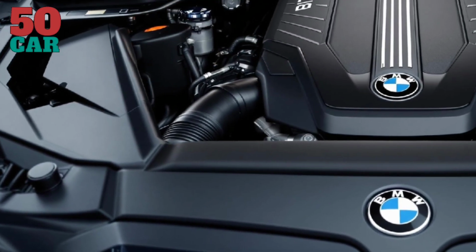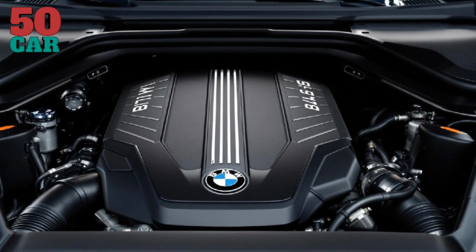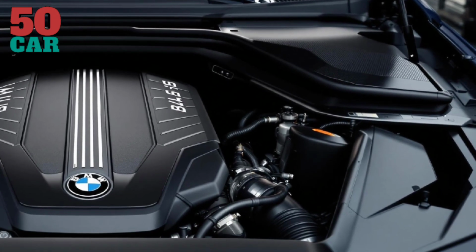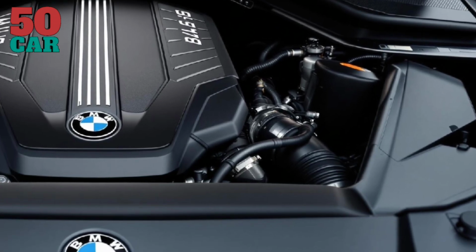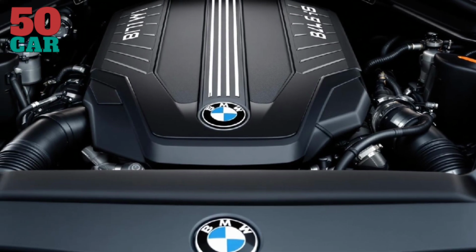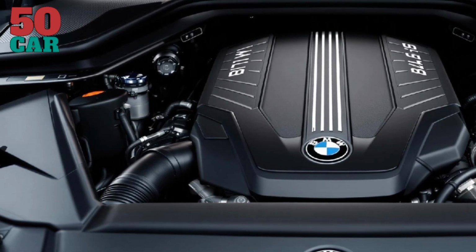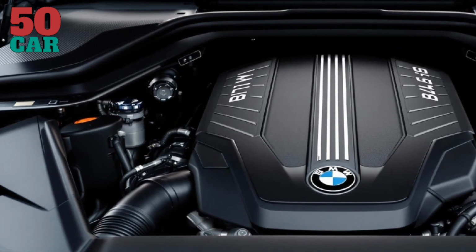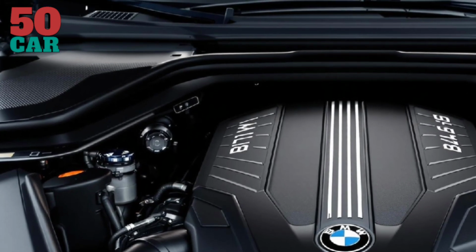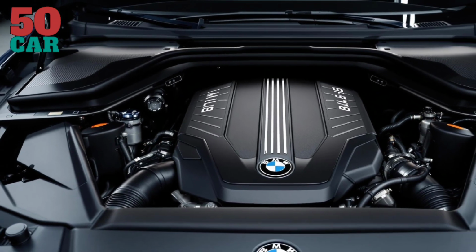Performance. The xDrive40i's 3.0L turbo inline-6 pushes 375 horsepower, hitting 0-60 in 5.6 seconds. The M60i's 523 horsepower V8 thunders from 0-60 in just 4.5. An 8-speed automatic and standard xDrive AWD deliver smooth shifts and rock-steady traction. Air suspension absorbs potholes like silk, yet keeps body roll in check.